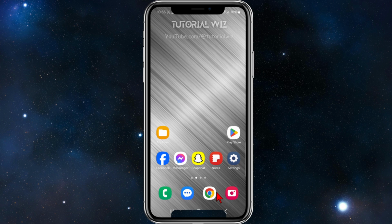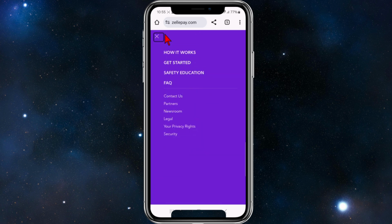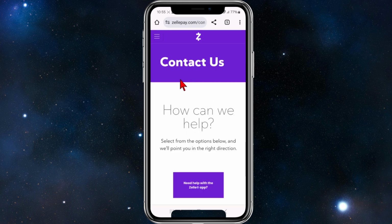Alright, so what we want to do is open up a web browser and head on over to zellepay.com. Once you're on their website, click on the three horizontal bars located in the top left hand corner of the page. And then we want to click on Contact Us. So go ahead and click on Contact Us.